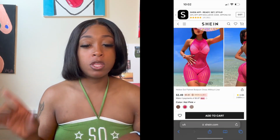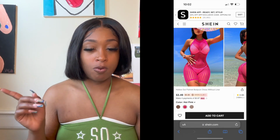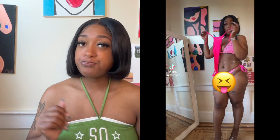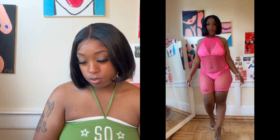And I paired this up with their hollow out fishnet bodycon dress without the liner. Y'all, that thing was so tiny and it's one size fits all. When I took it out the pack, I was like, you sure I could fit this? This thing is mad tiny, but them fishnet things, they do stretch. So I was able to get it on, and girl, it looks so good on me.